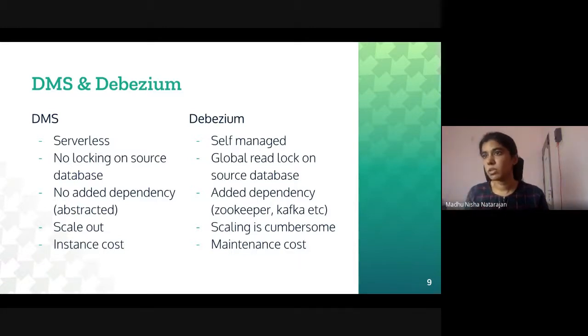But that's not the case with the AWS DMS. And also in Dependencies, we have additional dependencies like Zookeeper and Kafka, which is an overhead to maintain, because Kafka will be used to stream all the data. So the Debezium connector will make use of Kafka to stream data to the target database. We did not have any bandwidth to support Zookeeper and Kafka in our migration process, so we thought it would be better if we had no dependency.